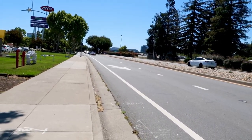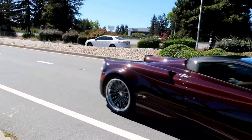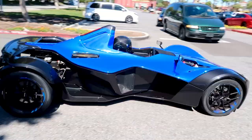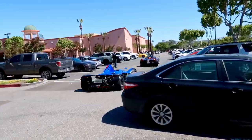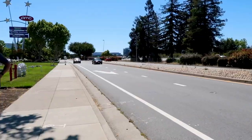Look what is pulling up. I told you guys I was gonna see this car today. The Pagani. Pagani Huayra and an F1 car. I don't even know what the name of that car is, but I told you guys, there's gonna be some crazy cars.